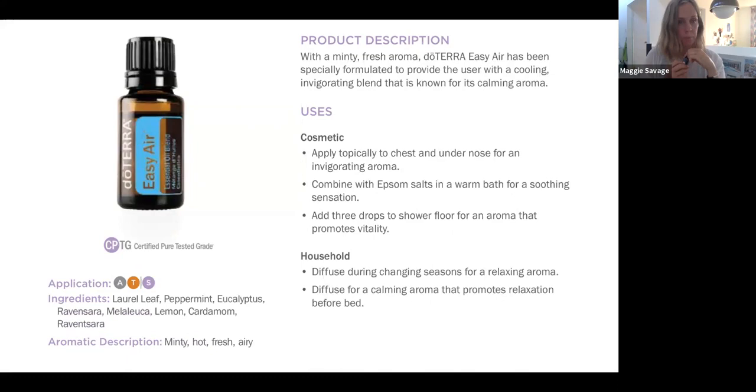Next up, we're going to talk about Easy Air. So we're getting into the blends. The essential oils that we were just talking about, the last six, were single essential oils. And now we're going to talk about blends. So doTERRA has put more than one essential oil in the bottle for its health benefits.